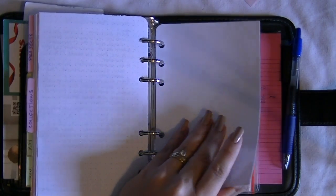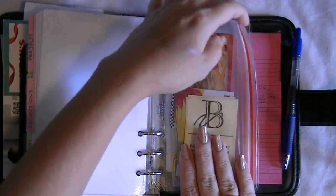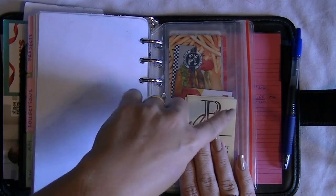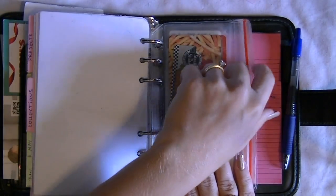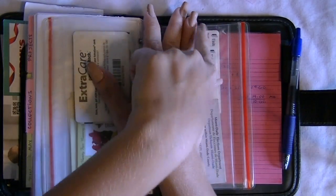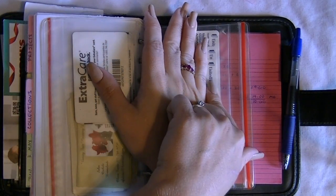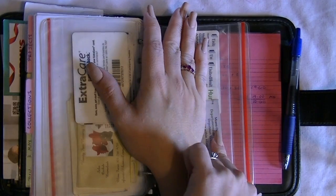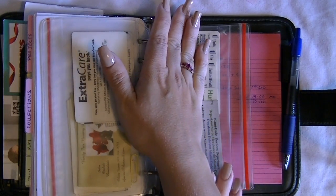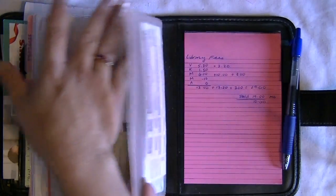And behind that I have these two little zipper pouches, and in this one I keep some business cards and some gift cards that we have and still need to use, and in this one I keep all of my kids' and my health insurance cards and my voter's registration card, and you can clearly see that there's private information on there that I don't want you guys seeing.